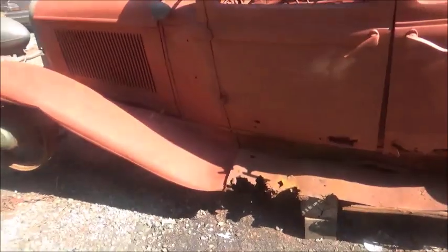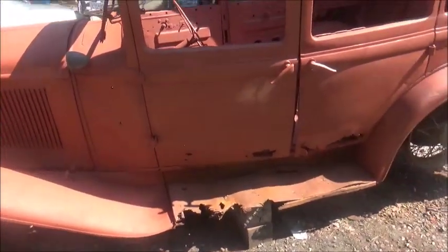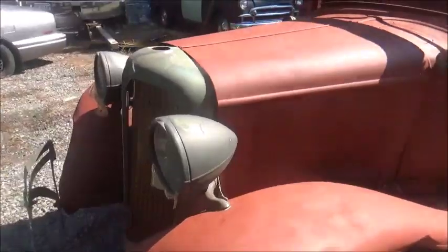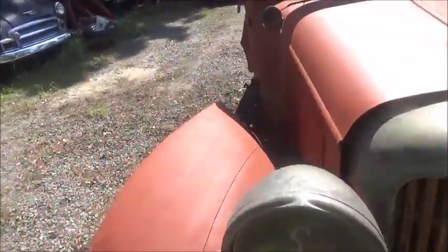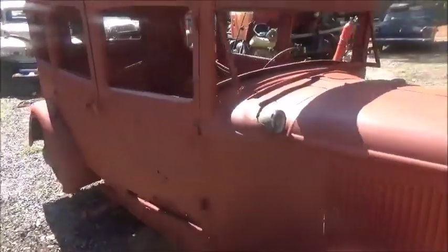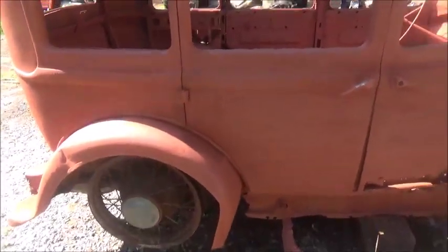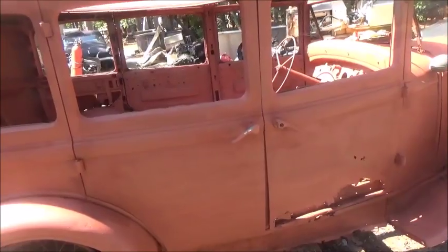So, you know, everybody says time and money. Well, it's more time than it is money. You're not buying a bunch of new parts, and you're not putting as much money into something like this as you think, if you're willing to do the work yourself, and if you're able to do the work yourself. And I think most everybody's able. They just got to get up and do it.